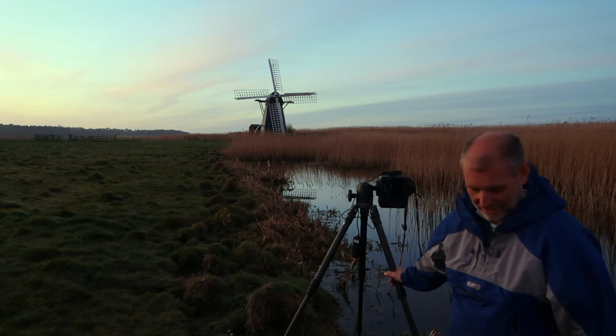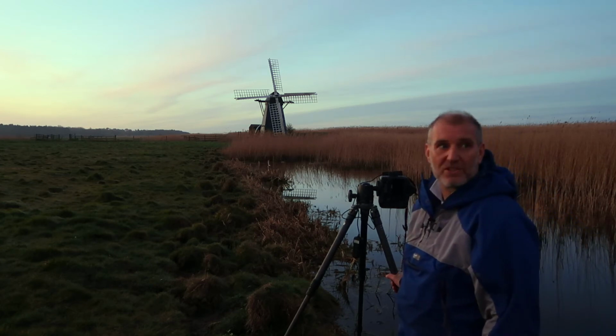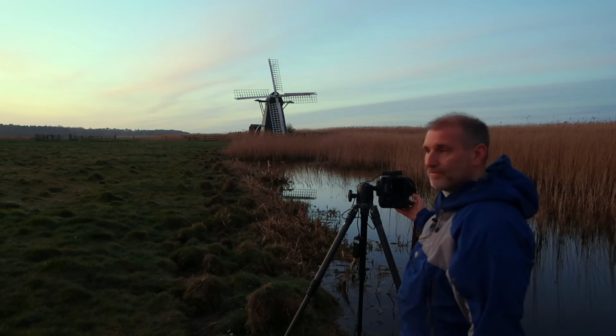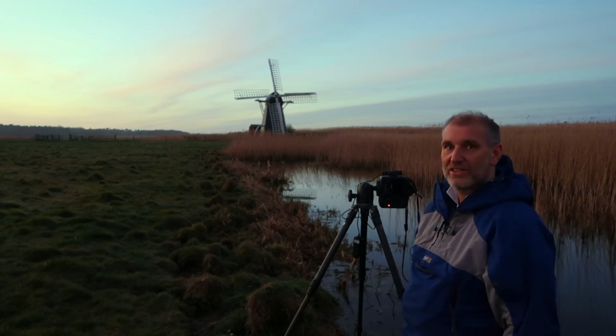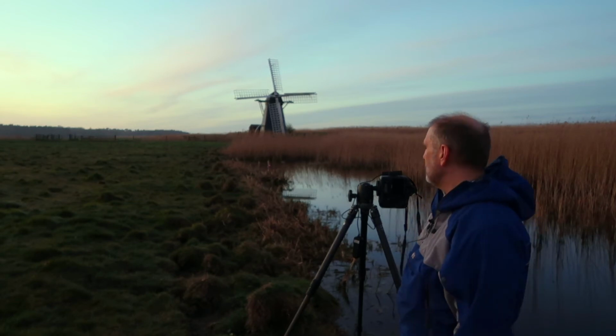Well, that was fantastic. The light's peaked now. The pinks are just starting to fade a little bit. Just taking the last few pictures. But compositionally, this is as nice as it gets, and the light is what brings it all together.